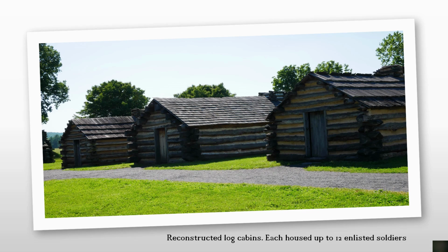So here you're looking at some reconstructed log cabins. This is the design that the soldiers would have constructed here within the first days of arriving at Valley Forge. They built these to help them weather the long cold winter that was ahead of them, and each log cabin would have held a squad of up to 12 Continental soldiers.